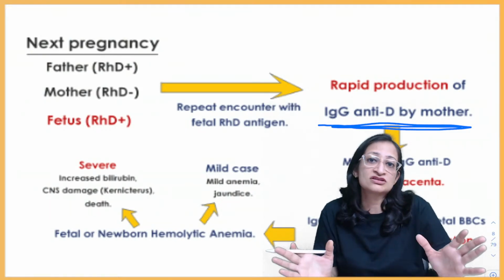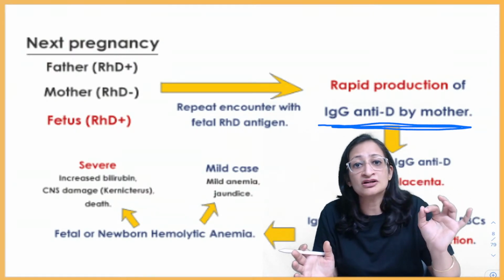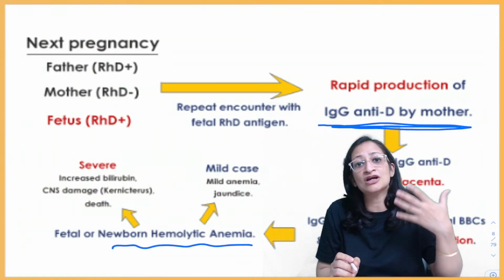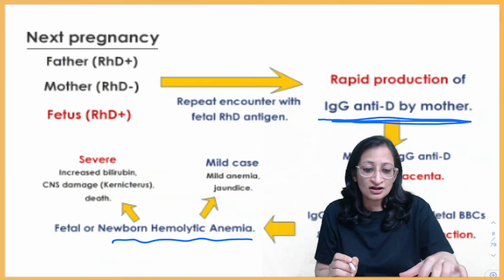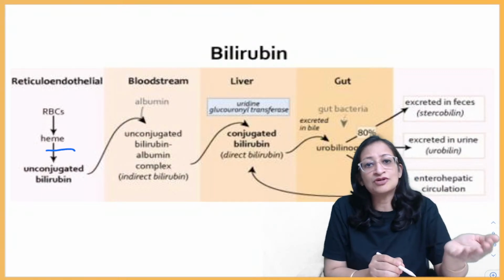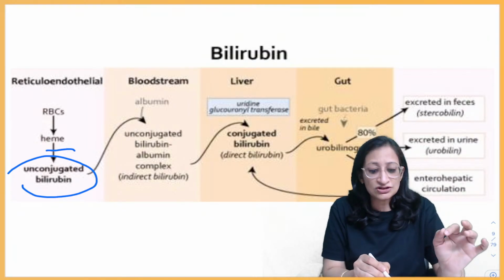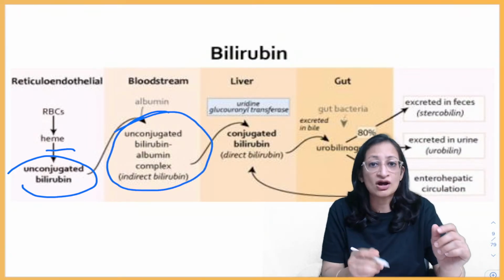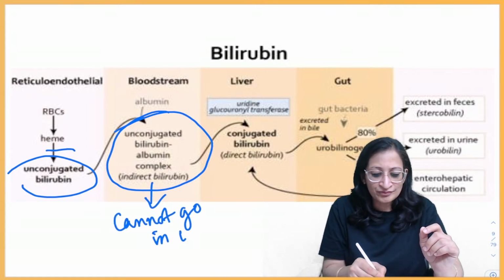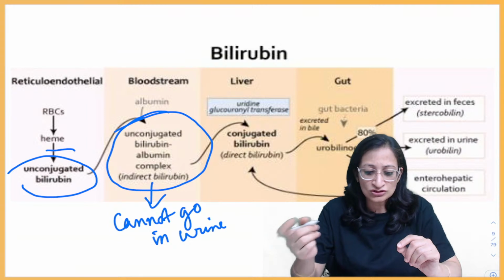And because of excessive hemolysis in the fetus, what all things are you going to see? You'll get anemia, you will get jaundice, which will be predominantly unconjugated hyperbilirubinemia, right? So you will get hemolytic anemia, hemolytic jaundice, unconjugated hyperbilirubinemia. Now, a little bit about the physiology of bilirubin. We all know the RBC heme breaks down to biliverdin, then bilirubin, and initially the bilirubin is unconjugated. Unconjugated bilirubin in the circulation is there along with albumin, forming a complex. So unconjugated bilirubin cannot pass in urine, right? So if there is unconjugated hyperbilirubinemia, urine bilirubin levels will never be elevated. On the other hand, what is going to be happening?